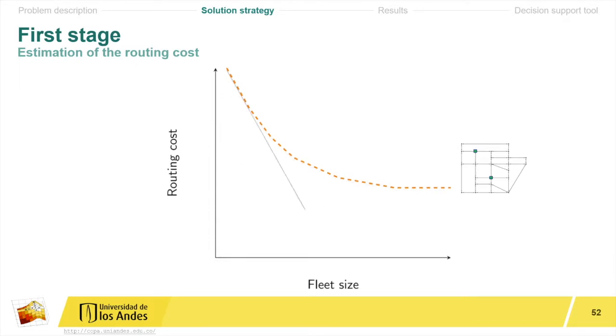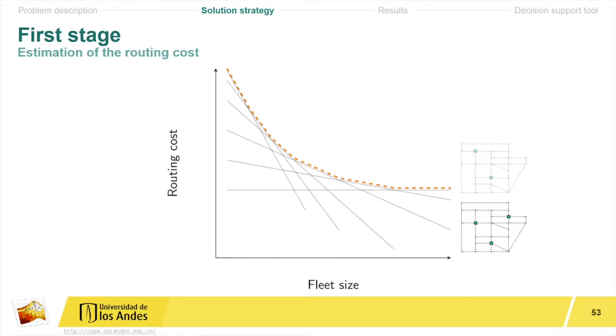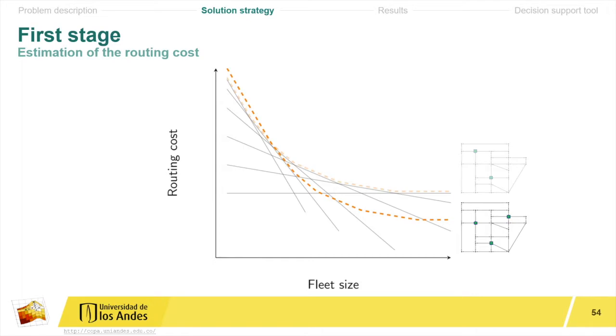Using the traditional Benders cuts with each evaluation of the second stage, we can locally approximate this function. So, if we query several times the second stage subproblems for the same depot configuration, we obtain a good approximation of these functions. One problem is that the routing costs depend not only on the fleet size but also on the depot configuration. So, when the depot configuration changes, the approximation that we had is no longer valid.